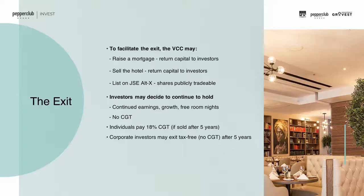And then there's the possibility of listing the structure on the JSE. To this end, we've already had an AGM in November and converted the company to a public company. It's worth pointing out that two of these options are not mutually exclusive. We could well list the company and gear to return capital to shareholders.